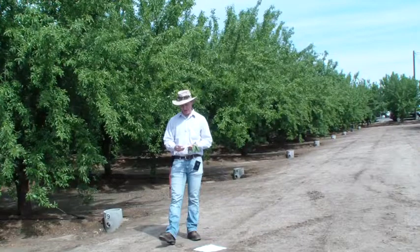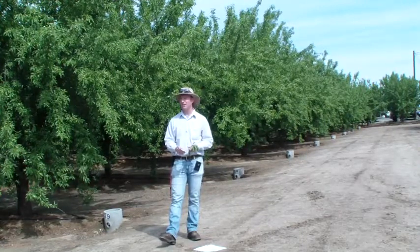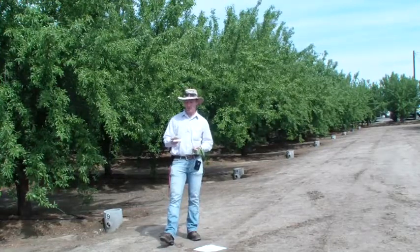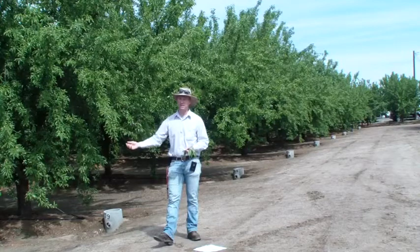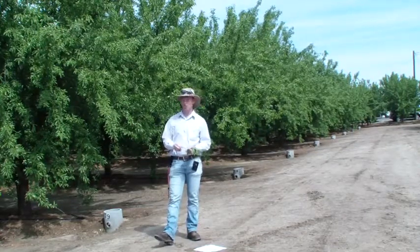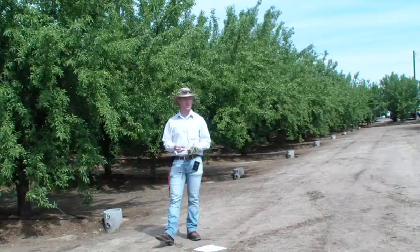Okay, and the other biofix of importance is navel orangeworm. Our egg traps lit up around here on the 27th of March. And ideally with navel orangeworm, we try to spray 100 degree days later. And unfortunately, we're already over that today. We're over 100 degree days. We hit 100 around the 8th of April, which is I think just yesterday, right?